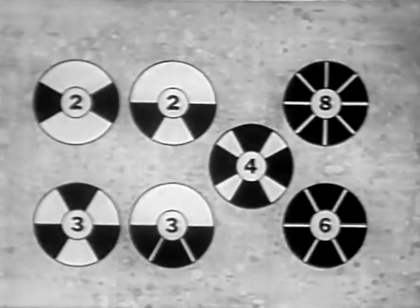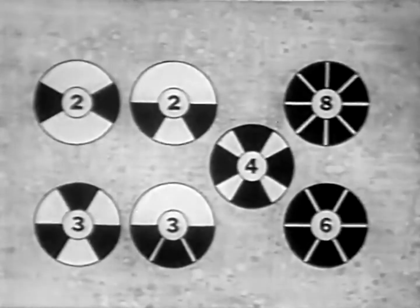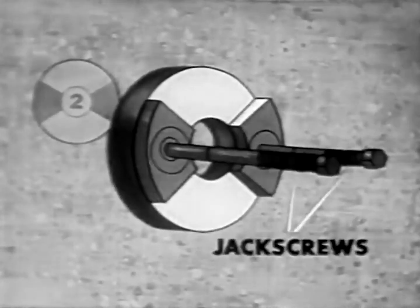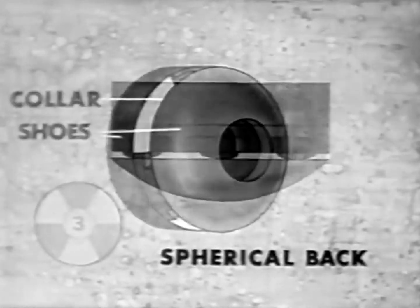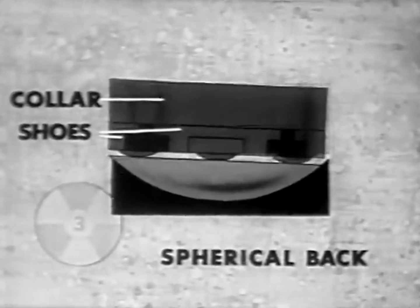The number of shoes and their arrangement in a Kingsbury thrust bearing is determined by the use for which the bearing is designed. The 2-shoe type is relatively simple in design and can be manually adjusted with jack screws. A 3-shoe bearing of this type provides automatic equalization and alignment during operation. 3 equally spaced shoes, like a tripod, will seek equal division of a thrust load. A spherical backing in the bearing housing allows the bearing to align itself for perfect equalization of the thrust load among the shoes.